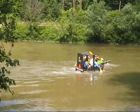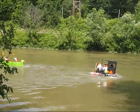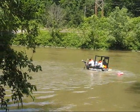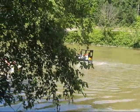There, that's better. Yeah, put the two in. Oh, that's right. That'll dry out. That's nice. That's what happens when you name your boat Just Add Water. I'm a fan.